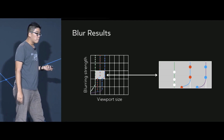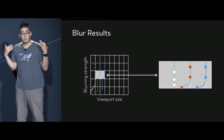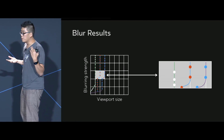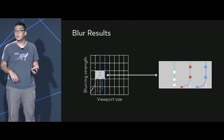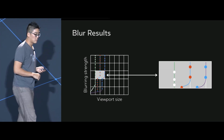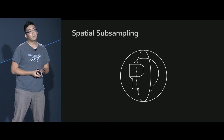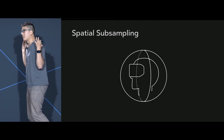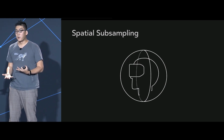So if we blurred, for example, half of that cube behind you with certain blurring power that we thought was acceptable, we achieved about a 30% bit rate reduction on top of all the other stuff that we talked about. And that was pretty good. Another thing that we tried is spatial subsampling. This is the idea that rather than blurring the parts that you don't care about, why don't you just reduce the resolution of the parts that you don't care about?